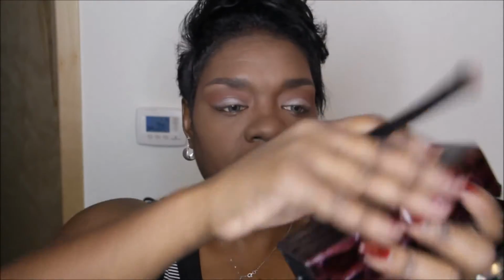This is how this palette looks. I don't know the name of it. And these are the colors. And this is the color that I just put on my eyes.